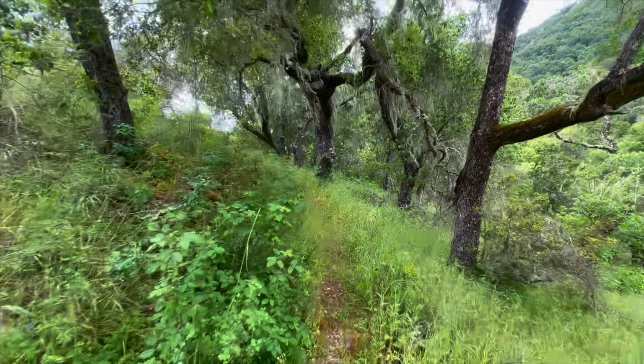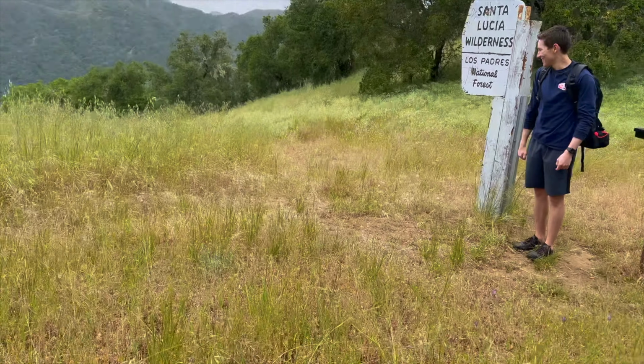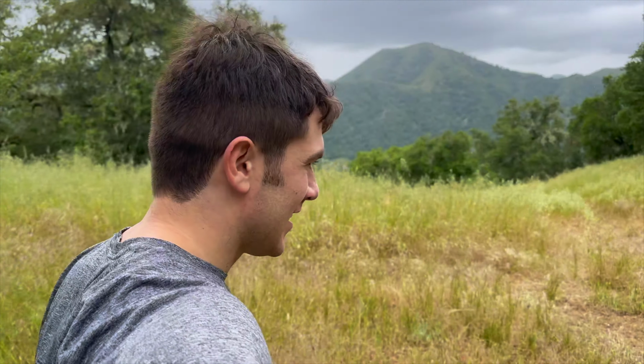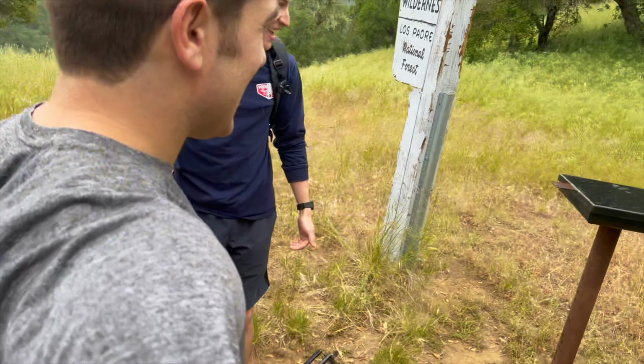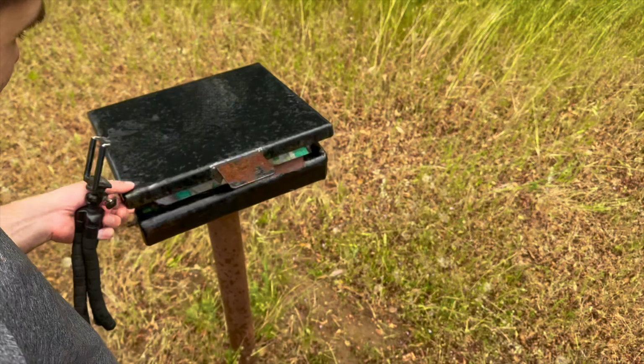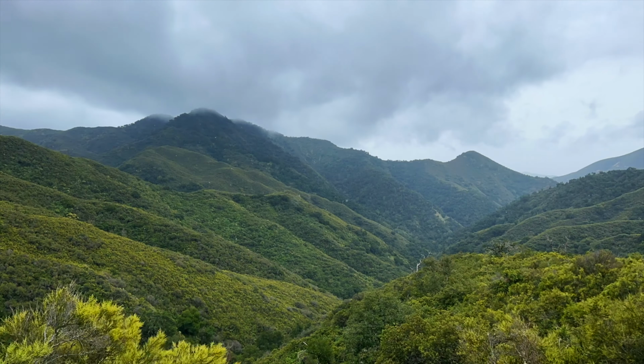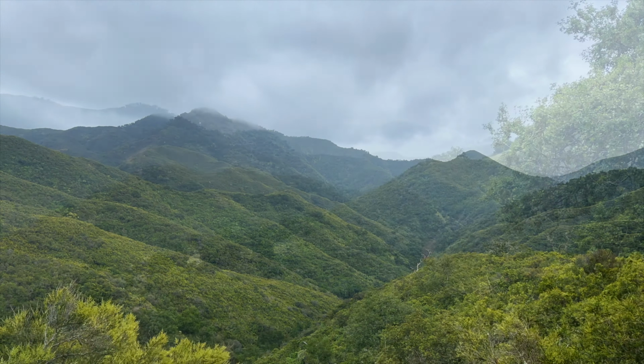Before long, the trail gains elevation through beautiful meadows and soon reaches an offshoot of High Mountain Road. Got our rain. Oh yeah. This is exactly what we wanted. This is a very handy kiosk, by the way. It's got a map. Got everything we need. Yep. Carson was impressed by the variety of greens that he could see in the mountains.